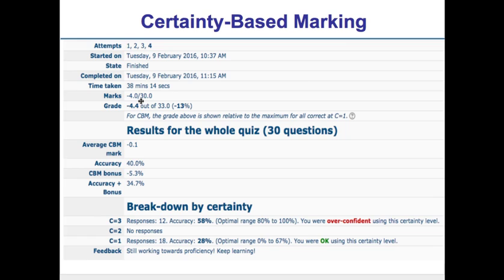How did they do that? Well, if you look down here at the responses, they didn't answer 2 at all, which usually happens now. They did answer that they were extremely confident on 12 questions. And how many of them did they get right? They only got 58% of the ones that they said they were extremely confident on, which is not good, because that means 42% of the problems they took a -6 on.